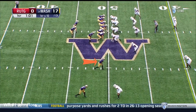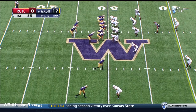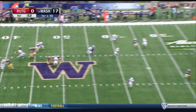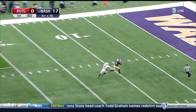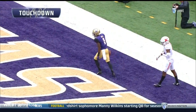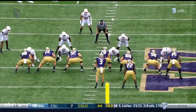How about Colorado and their performance, blowing out Colorado State in Denver? 44-7. Impressive. From midfield, Browning a play action. Another deep ball. Again for John Ross. Touchdown! Just looking for the reset button.